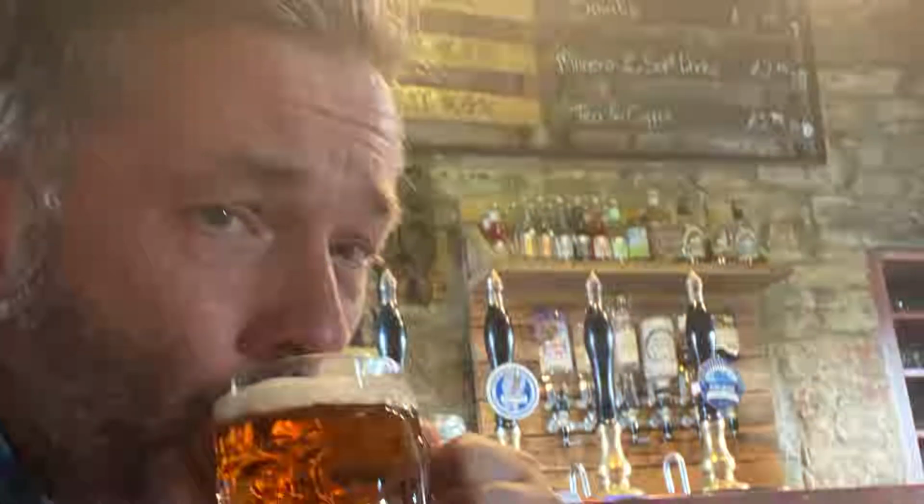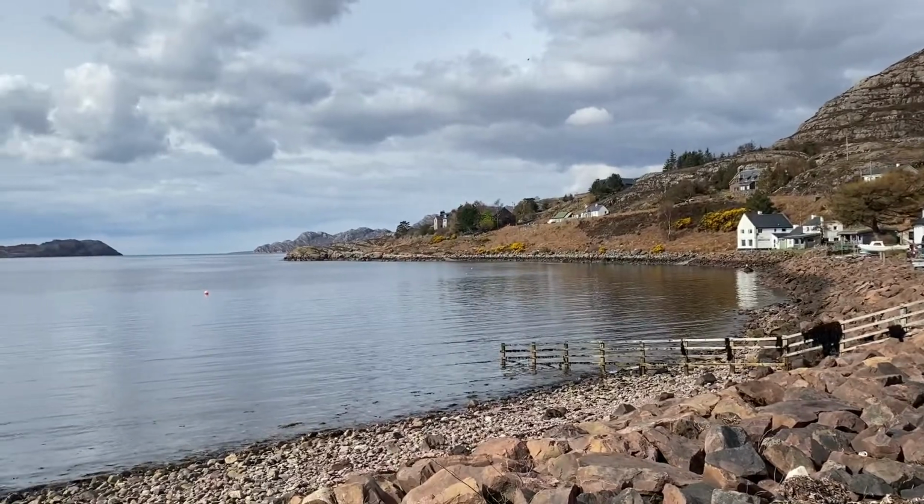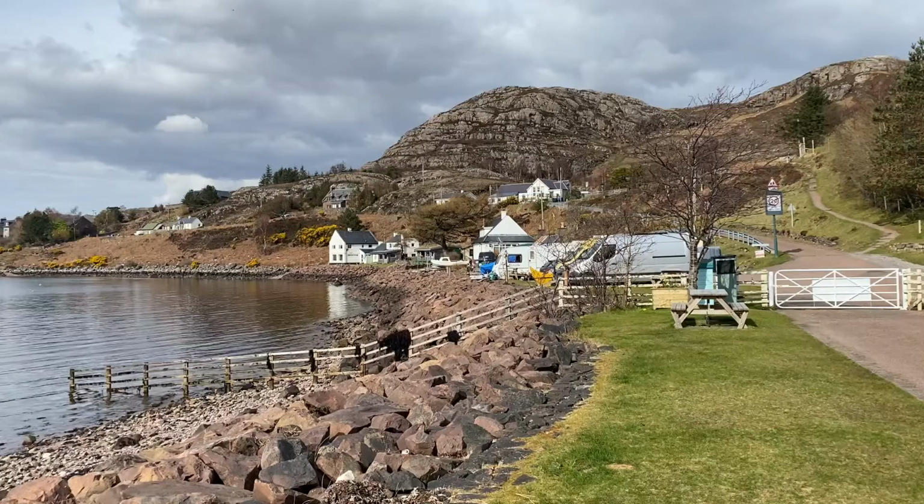Second up is Shieldaig, a cute village running along the shores of a loch with a welcome selection of bars and restaurants. See where I parked the van in this shot and try and find it for a free night by the water, and if you see John, do say hi.